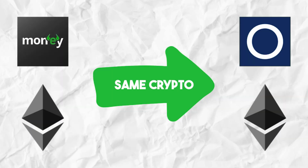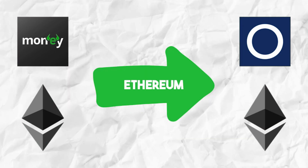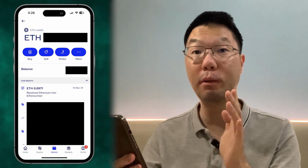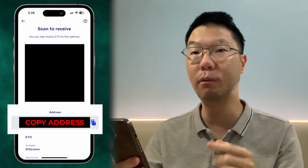So next is to send it to Luno, and remember you must transfer within the same cryptocurrency. That means from Ethereum to Ethereum or Bitcoin to Bitcoin. So that means Ethereum from the eToro Money wallet to Ethereum in the Luno wallet exchange. In your Luno app, go to your Ethereum wallet, then tap more, then in the pop-up below, tap receive and then copy your Luno Ethereum receive address.